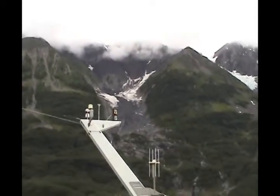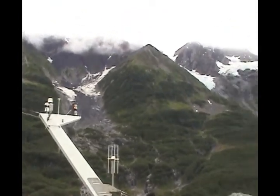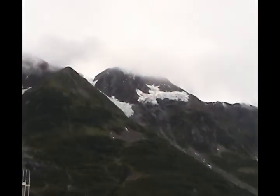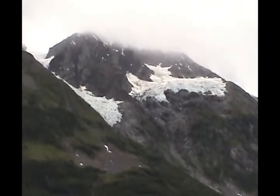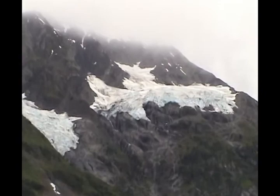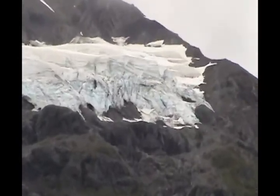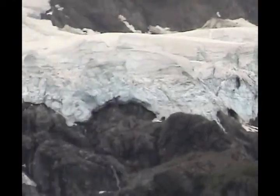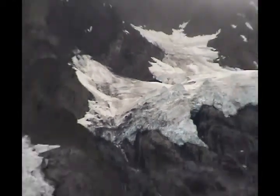There's a little bit of snow and Hubbard Glacier sliding down there. And there's what looks like an avalanche waiting to happen. It's just waiting to fall.